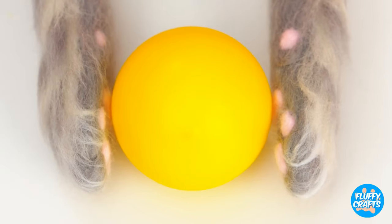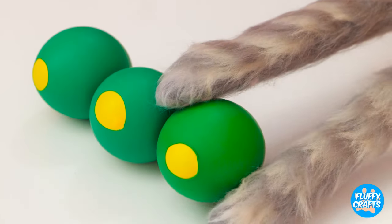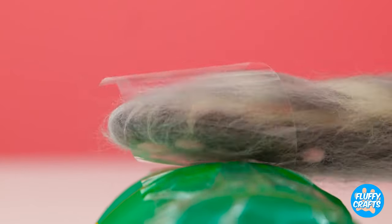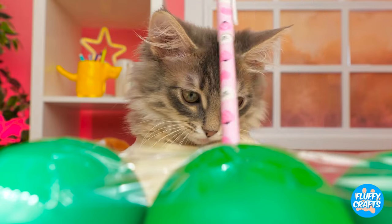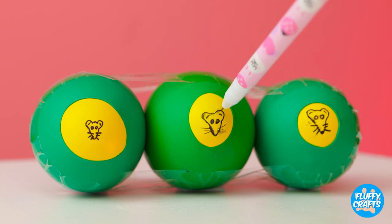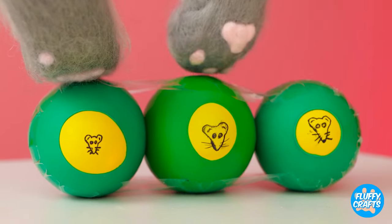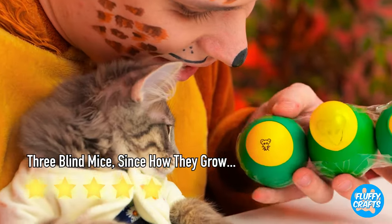You know, we can use it to make a pea pod too. Let's start out by making three. Now tape them together. For extra fun, let's draw some faces on them. Hey, mice faces are still faces. Now give it a good squeeze. Ooh. All the cats are coming out for this.